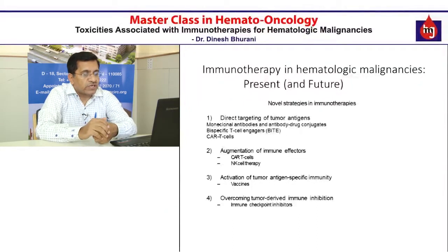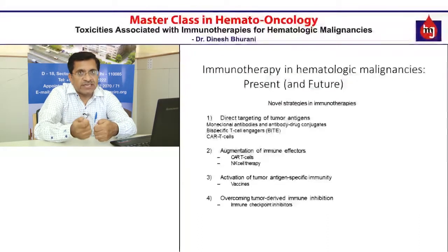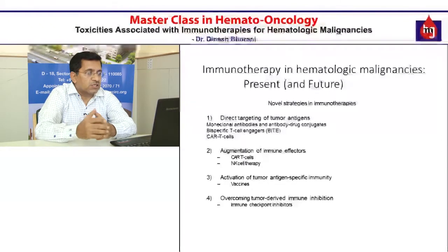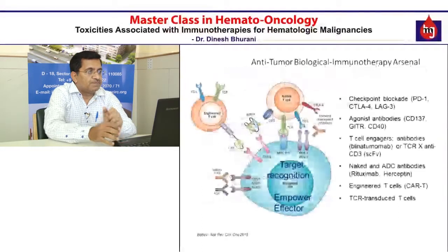Augmentation of immune effectors: the CAR T cells do the job of augmenting the immune system, and the NK cell therapies have the principle of augmenting the immune system. Activation of tumor antigen specific immunity by vaccines has not been very successful so far in hematological malignancies. Overcoming the tumor derived immune inhibition: now we have checkpoint inhibitors, they overcome the tumor derived immune inhibition. So these are the various strategies which are available so far.